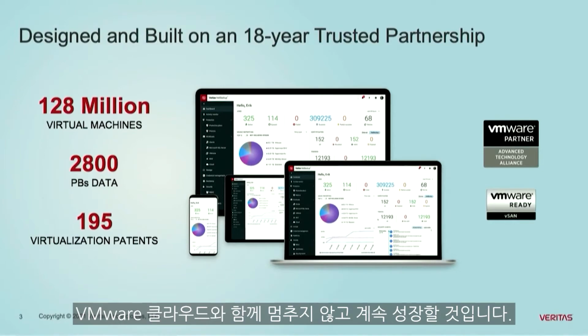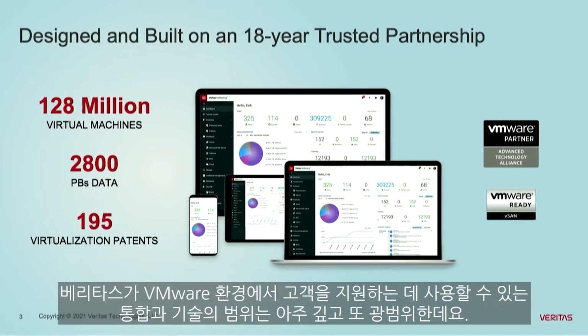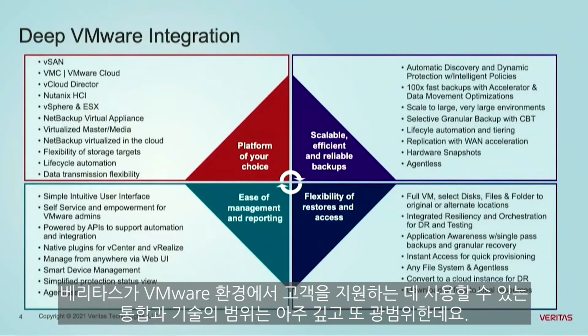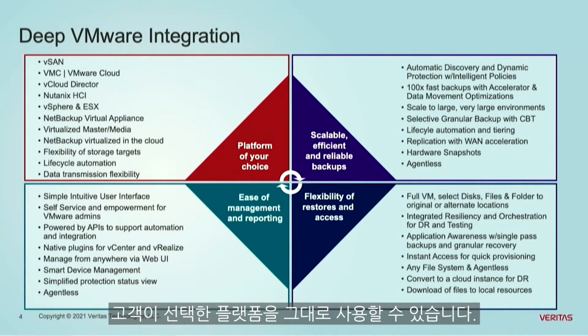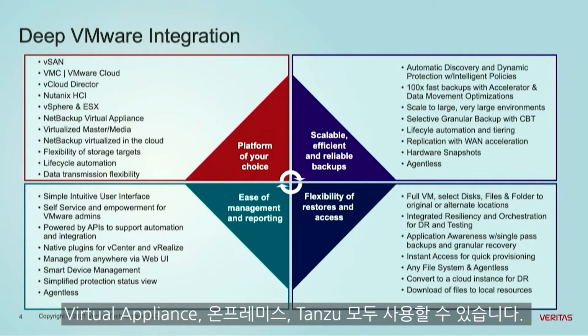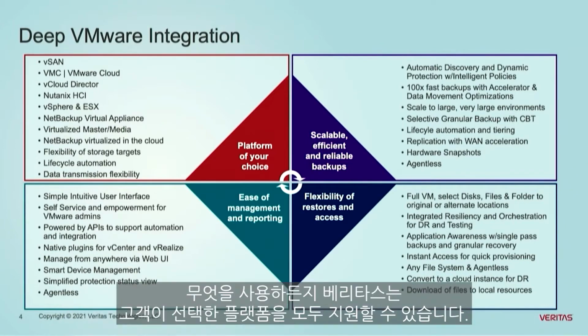That doesn't stop with VMware Cloud. We have a very deep breadth of integration and technologies that we can use to support you in your VMware environment. You can use your platform of choice. So when you're using VMware Cloud Foundation, you know that NetBackup can protect you. You can use virtual appliances, you can use on-prem, you can use Tanzu, whatever you want to use, we've got you covered for the platform of your choice.